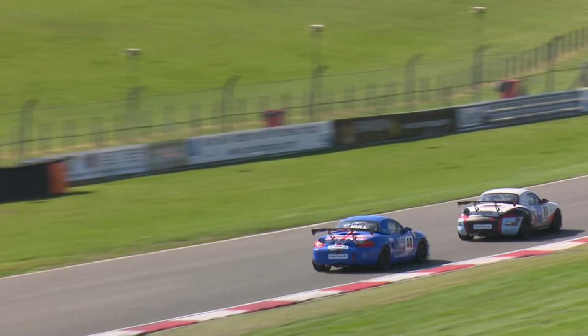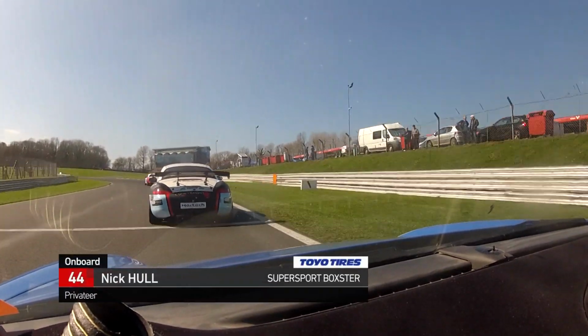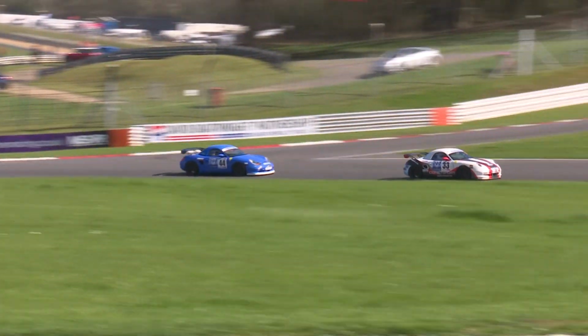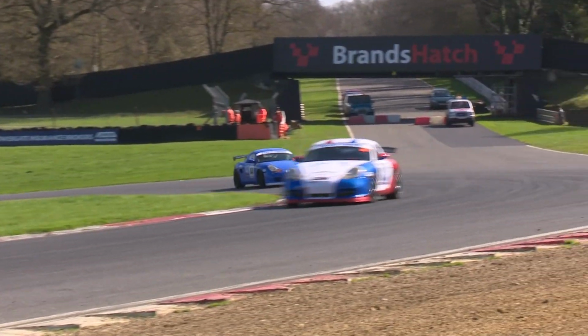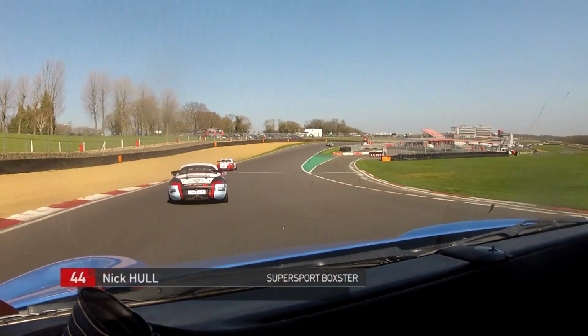Porter, for his part, will want to settle in and have a little nibble away at Anthony Hutchins. Hutchins qualified fourth, but finds himself up in third at the moment. This augurs well for Hutchins, having joined the championship, as we said. At the moment, though, Porter is the man under pressure.